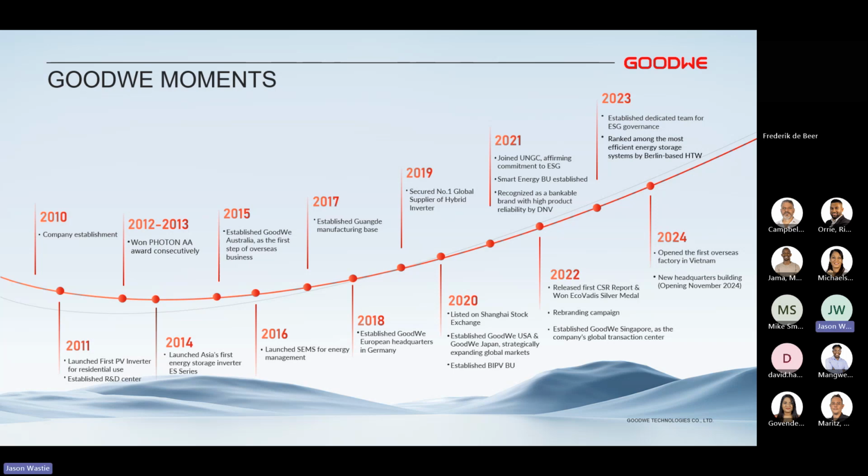If we move on, in 2018, we established our headquarters in Germany, which now forms part of our EMEA region, with Europe being a major influence on all of GoodWe's products. It was obviously quite a big stepping stone. In 2022, we went through our rebranding campaign, where we revealed our new GoodWe logo and slogan. So the W you see now on all of our inverters was introduced in 2022.